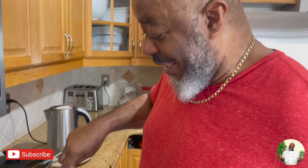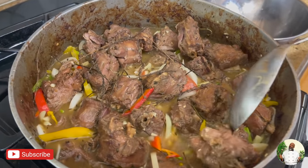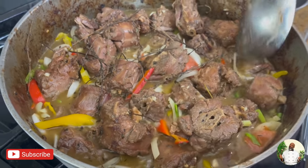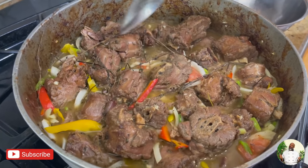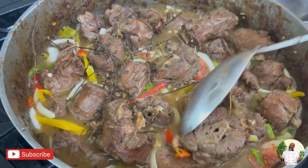So it's literally oxtail. Of course, it's the oxtail, man. It's literally like the process of oxtail. Yes, that's the same way. Just the same way. Just different meat. Okay. See what I'm saying?